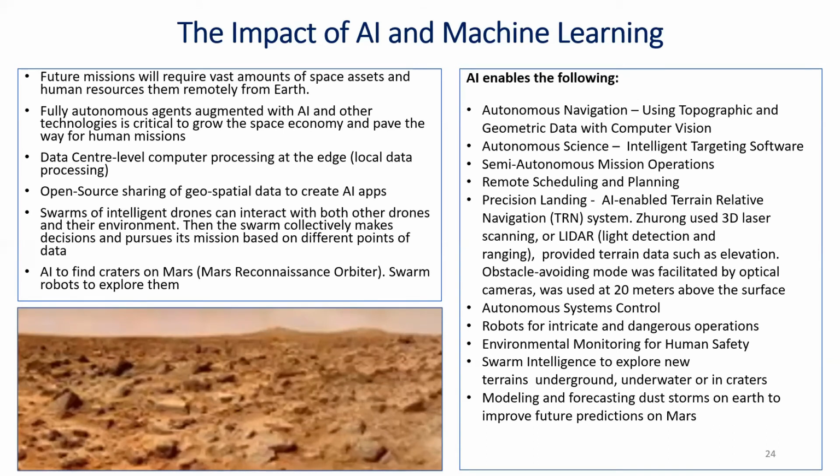All of this was facilitated by optical cameras, which was used at 20 meters above the surface of Mars. Autonomous systems control, I'm going to talk about that a little bit later, as well as environmental monitoring for human safety. We can use AI for that. And we already discussed swarm intelligence, but we could also use machine learning and AI for modeling and forecasting dust storms on Earth to improve future prediction on Mars. Next slide, Vishal.